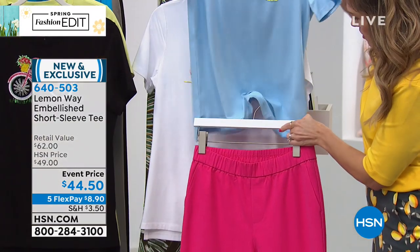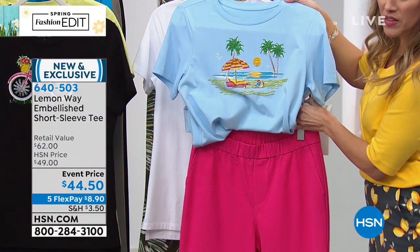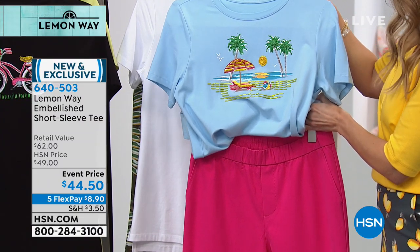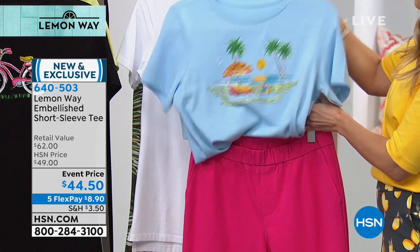if you want to get the ocean, hold on, let me do it like this so you can see. The ocean goes with it. You see how cute that is? It's got vacation all over it. That's the beach. Are we calling it ocean? We're calling it beach. Okay, we're calling it beach.